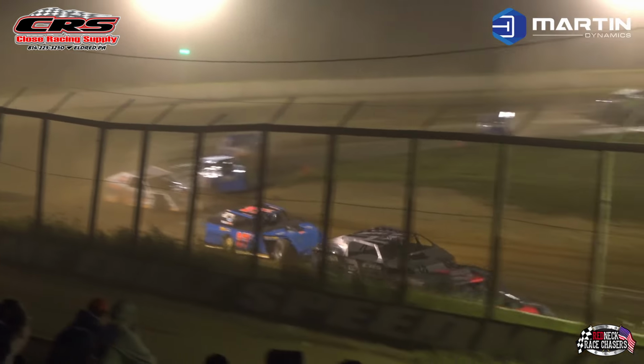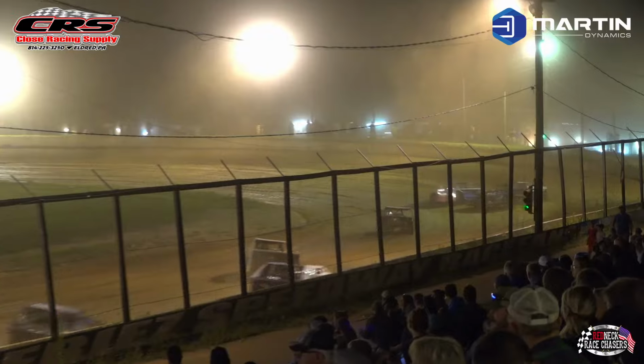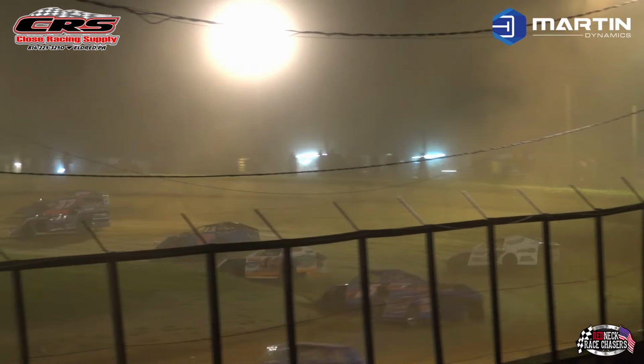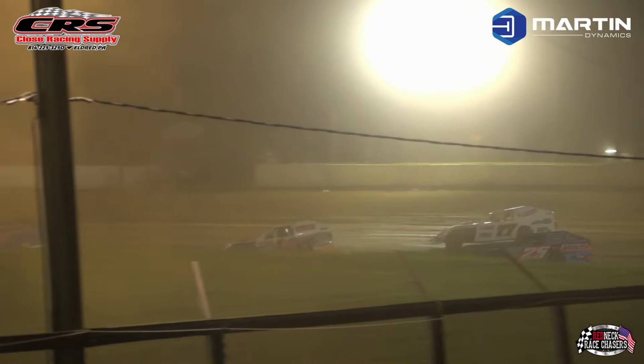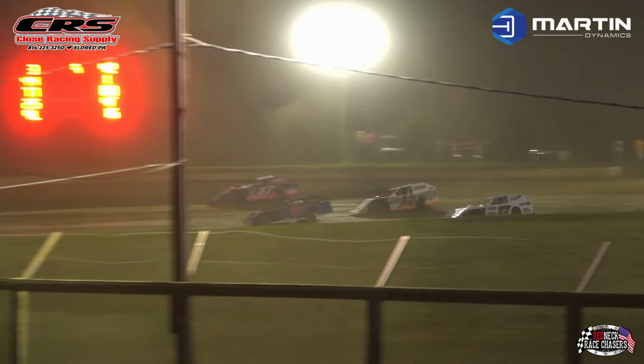Wyatt Scott working the lap traffic here. Hess makes a move to the inside of Alexander. Hess now up to 2nd. Dave Hess Jr. now up to 2nd. Wyatt Scott able to clear the 2 lap cars there. 2 lap cars in between Wyatt Scott and Dave Hess.